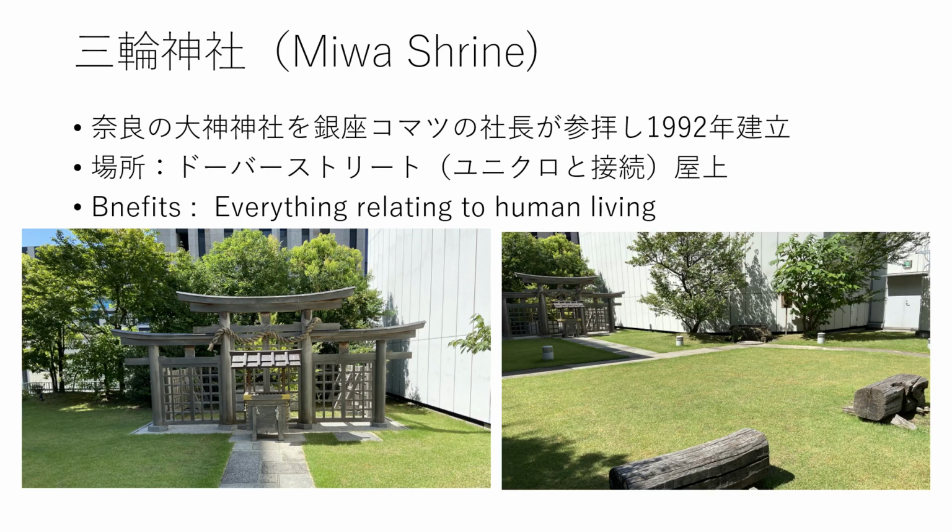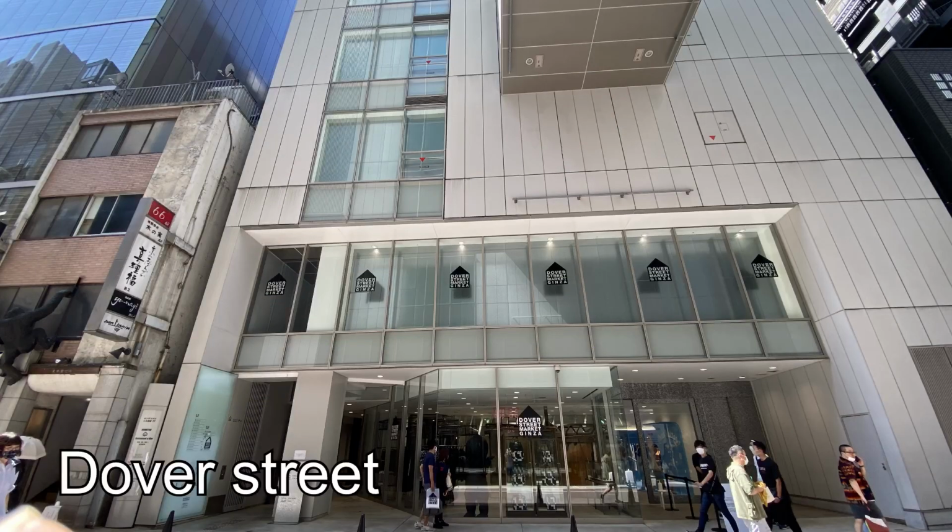The 8th shrine is Miwa Shrine, which is located on top of another high-end department store named Dover Street. This building is connected to Uniqlo Ginza, which is the flagship store of Uniqlo in Japan.